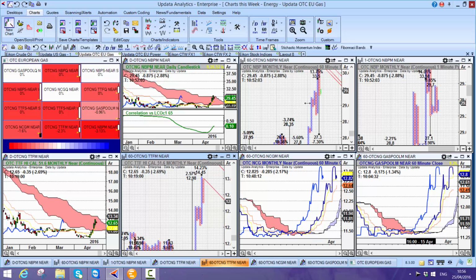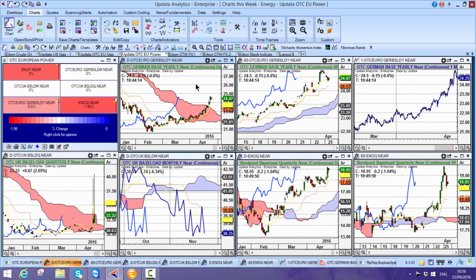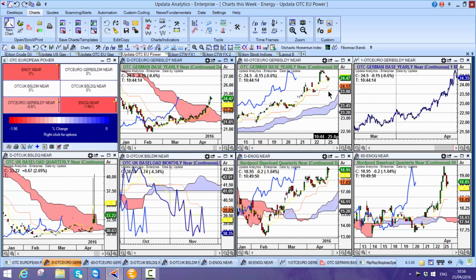NCG and Gaspool picture, as you would expect, similar. If we look at European power prices, again, very strong recovery in power prices, having nudged the lows in the 20s here. We did recover over 10% last week, just really pressing up, and the lagging line now really on the cusp of being through the cloud. So it's a bit early to say, but we didn't manage to do that last year around this time, so this is looking a little bit bullish, suggesting these markets might have just become a little bit oversold.